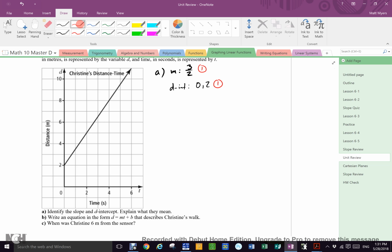What does the slope mean? So what does that mean in this case? She, because it's Christine, although that's not really fair, right? Maybe somebody is, you know. So go on. Christine moves up 3. Christine floats. She moves away 3 meters in 2 seconds. Is that a good rate?